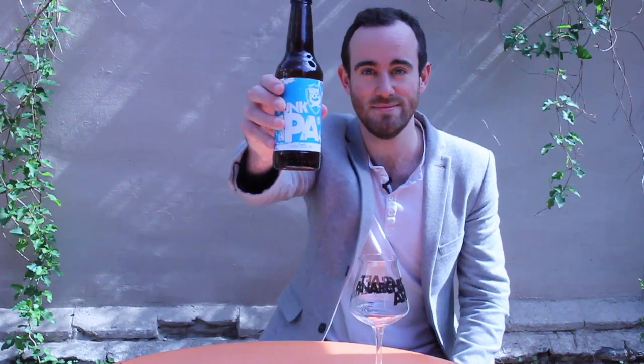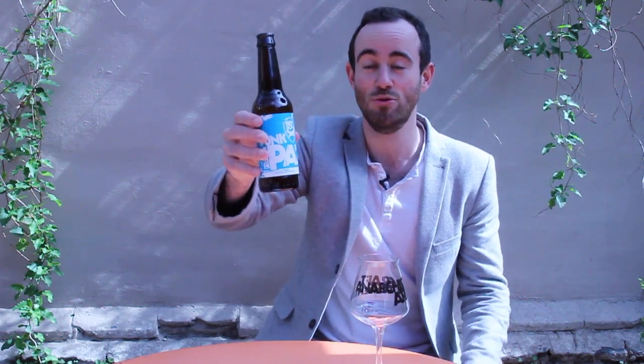And so everyone was coming online and they were saying, I'd say about 50% of people said this, Punk IPA by Brewdog. Really beautiful beer. So this isn't so much a beer review, more of a beer homage to the great Punk IPA. The first beer that Brewdog put together, it was a homebrew initially by James Watt.